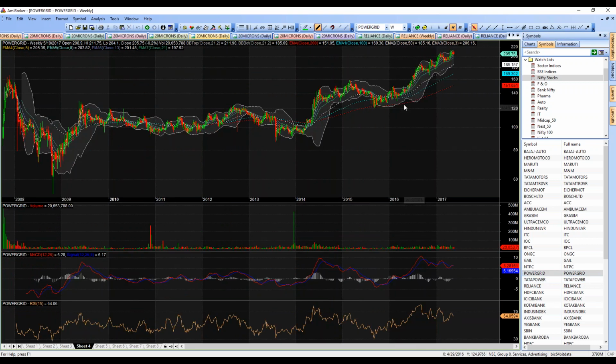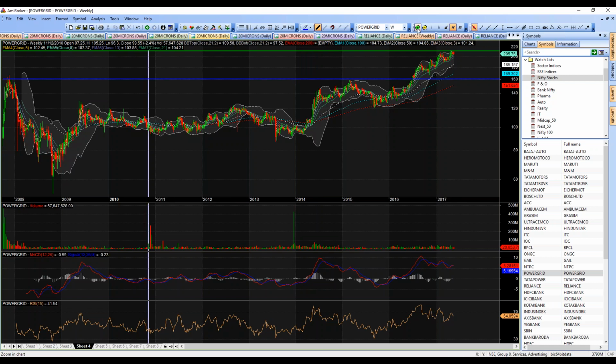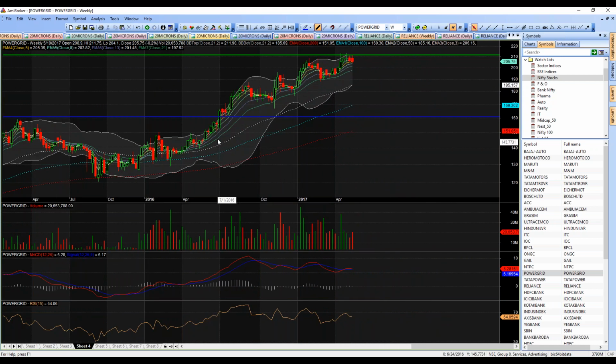Power Grid. So Power Grid. A really important level was 160. In 2008 when it got listed, it really went up there, and came back there only in 2016. So that's many years of just languishing around, quite literally. And now you can see how after it broke out at 160, there was a lot of evidence building towards that in the volume.